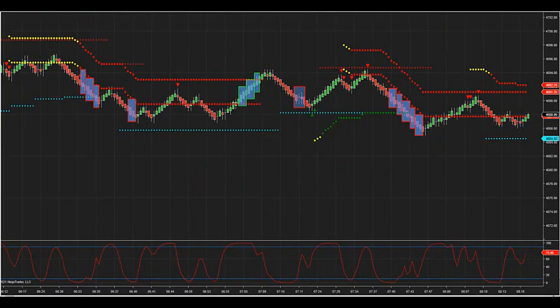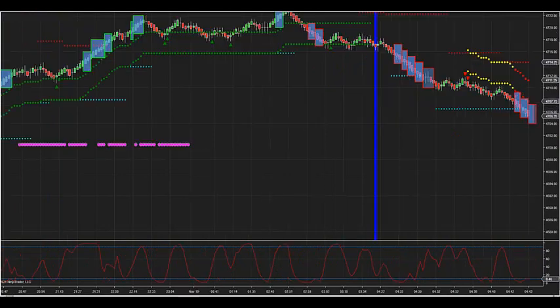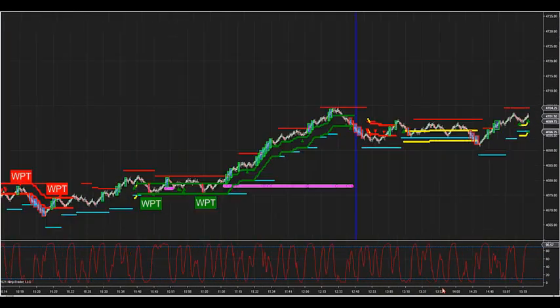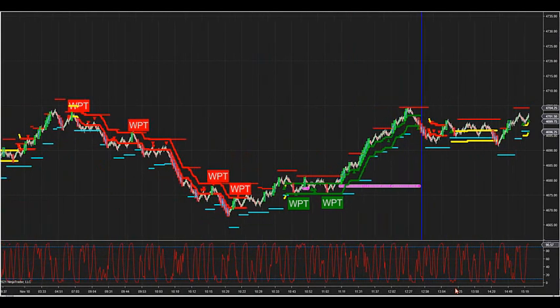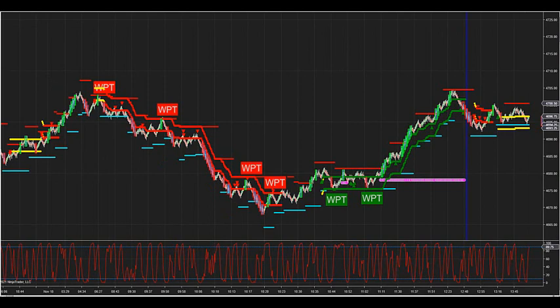Let's take a look at the WPT, the wrongly positioned trader trade that we need to focus on. Let me skinny this down. Yesterday, we had so many of them in a row that worked out well. So let's take a look at yesterday's price action.